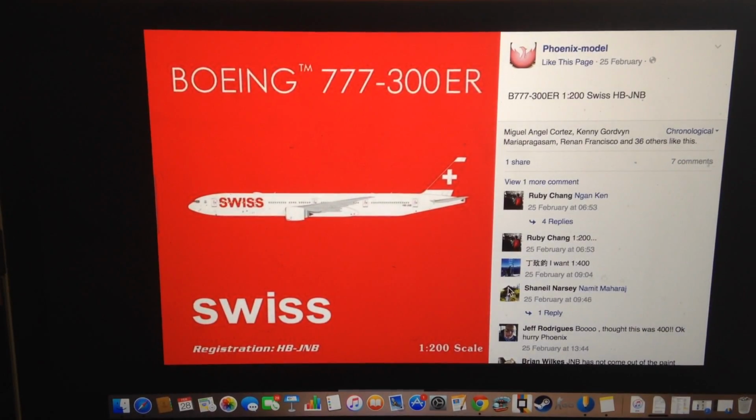Up next, the 1/200 scale. Now, I was really hoping we'd see this in 1/400. To be honest, about a year ago, Phoenix Models did release this aircraft in 1/400 scale as a secret release, and no one really knew about it. Only a few people got it for like 60 euros. Very expensive at the time. But yeah, no one can really get their hands on that model now.